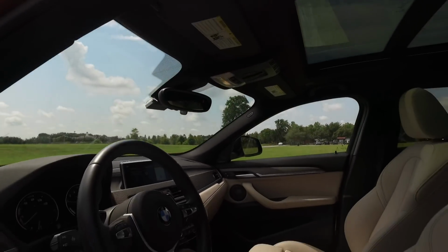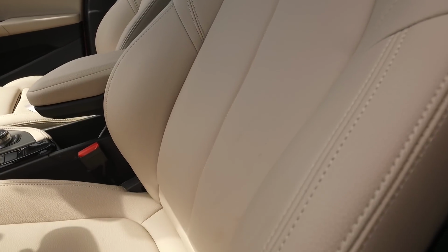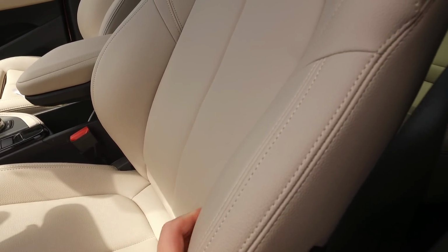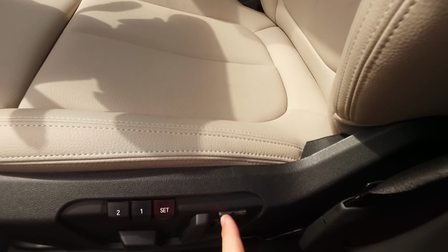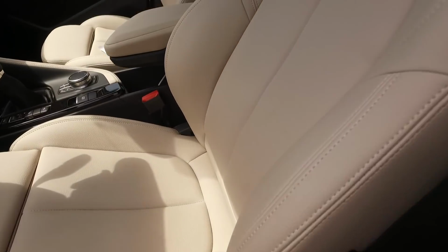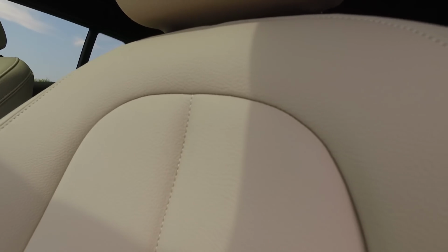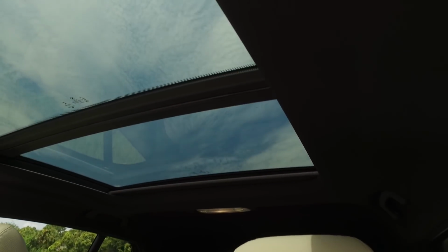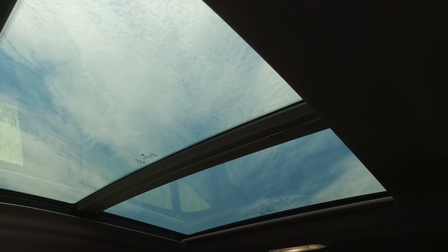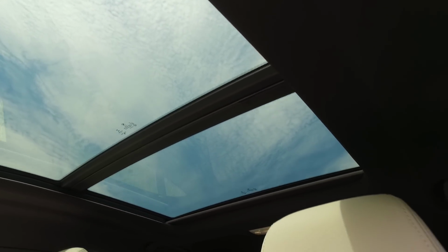The seating position is pretty aggressive. You have these big bolsters, so if you prefer being comfortable, these bolsters are actually quite heavy, and they do go out and in a little bit. You have adjustment here, although they're a little bit tight and not all that comfortable for me. And this leather, although it is really nice quality, is really firm as well. You do have a panoramic moonroof, but it is small because of the coupe-like roof of this vehicle. You're not going to get that much room out of it.